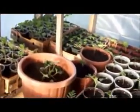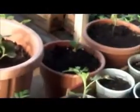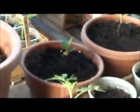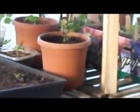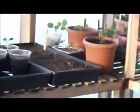I got right there in the corner, one of them doesn't look so good, and I have three altogether, but that right there in the center of the picture is a little pear tree. And this one here is a pear tree too, but I don't know if it's going to make it. And then right there in the front, in the terracotta, is another little pear tree.